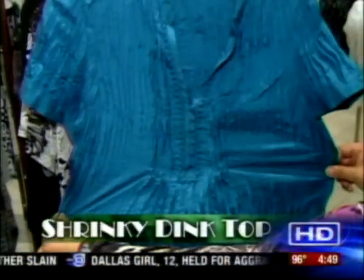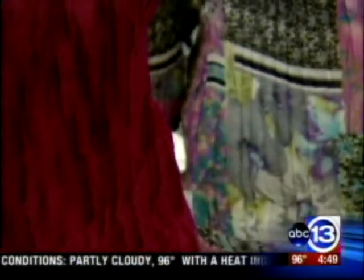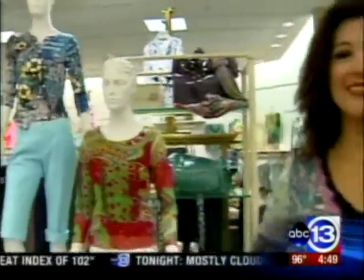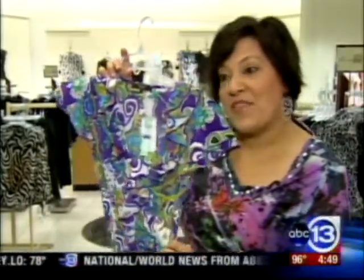Our third wardrobe staple is a shrinky dink top. You can find these almost anywhere. Look for stretchy sections of pleats like those on an accordion right across the middle. As you expand, so does the top, so there's none of that pulling or unflattering tightness on top that we all dread. Here's another example with ruffles that are held together with elastic.